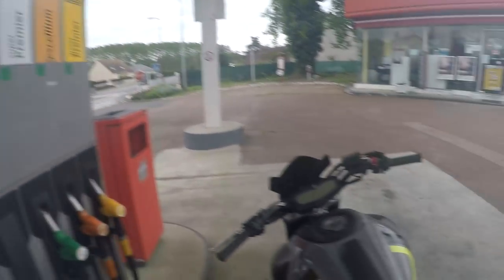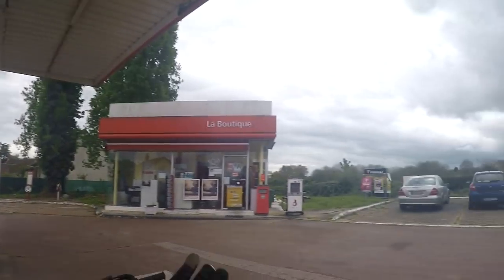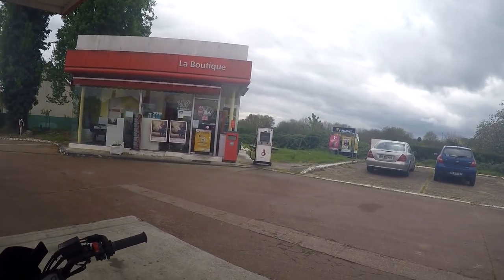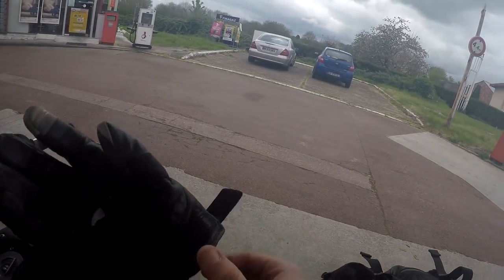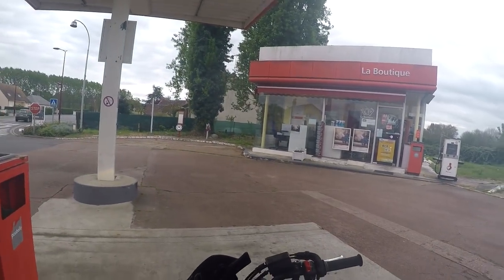Just filled up with fuel. I managed to fill about 12 litres into her actually, with about 35 kilometres on reserve. Just stopped at this little Total petrol station on the way down to Le Mans. I saw a sign up in the window saying there's a 24-hour motorcycle race at the Le Mans track. It's over today, and I think the final's tomorrow. So yeah, maybe I'll check that out when I'm down there.